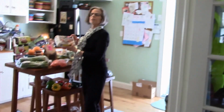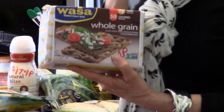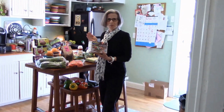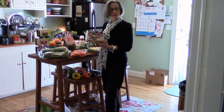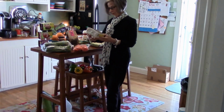Then I couldn't find the Melba toast. I got Melba toast last week and I really, really liked it. And I found myself transported back to Jack LaLanne era with the Melba toast and the cottage cheese. But guess what? I like it. So today, because they didn't have the Melba toast, I got the Wasa whole grain crisp bread.